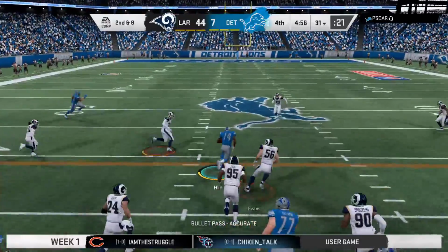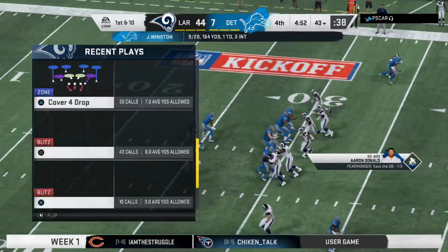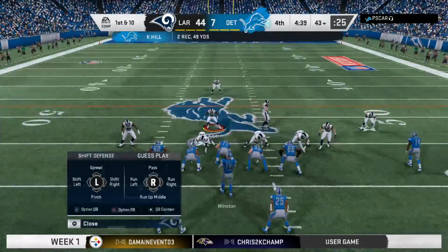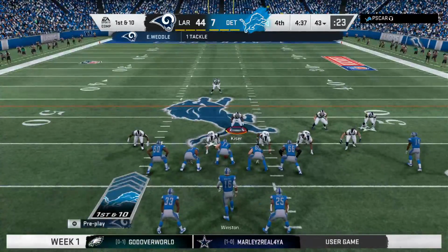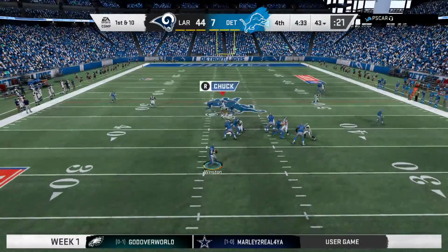Here's Winston. It's Hill, complete. And they get him down, but not before he takes it across the 40-yard line. 11 yards there, first down. Winston now perfect since the second half started. 7 of 7. It's 1st and 10.